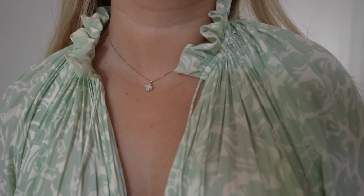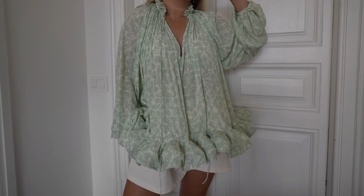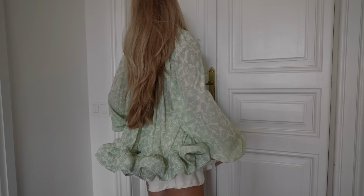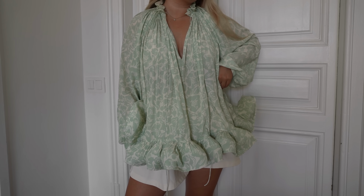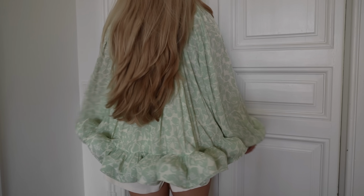I just really love this shirt, and I used to be more of the idea of, okay, maybe you love the style, you love the aesthetics of it, but it's not super flattering because it kind of makes you look a little bit big. But even then, I just really love the way that this puts the outfit together, especially if you find a pair of shorts that just complement the drop of it very well. And for me, this is it.